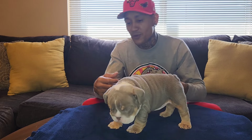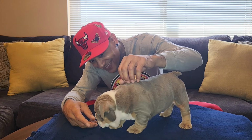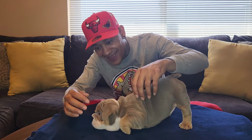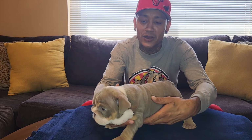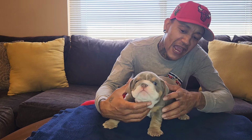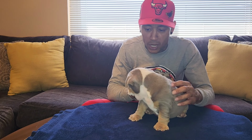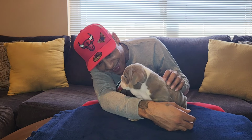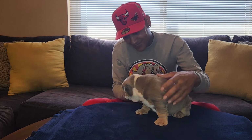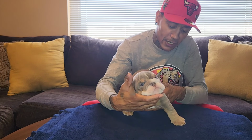She is so beautiful. What's wrong, mama? What are you doing, baby? This girl is amazing. She has a great personality, real playful, just a beautiful all-around mini English Bulldog. Beautiful mini English Bulldog. You okay? So this girl right here is off of the Shira times Maui litter.